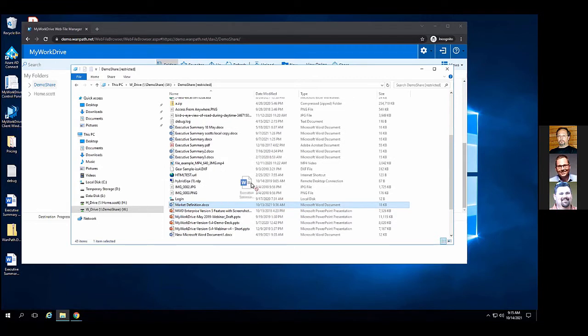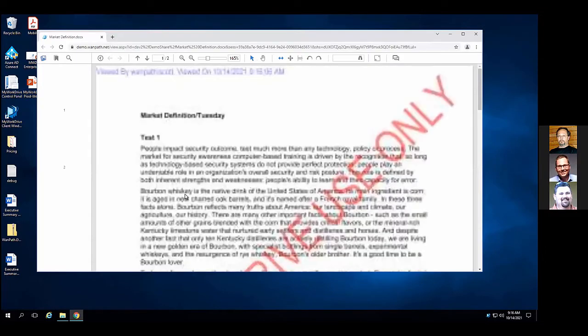I'll bring this thing in again. It doesn't even try. You actually see a "you can't do that" message on there. Now, if I want to operate with this, just like the web client, so here's what we expect.